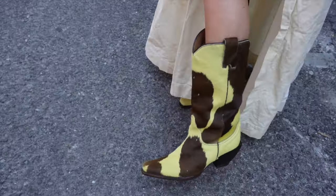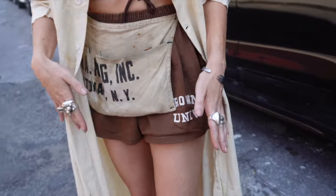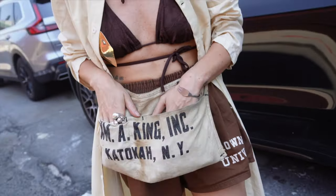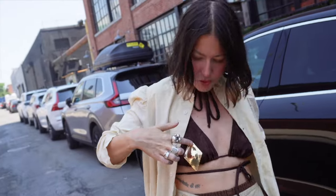Some calf hair, dyed yellow and brown boots. These Brown University, like 50s, 60s champion shorts. And my little apron that I always have to wear for markets. And then, where's the top from? This is just a random thrifted bikini top with a little brooch.